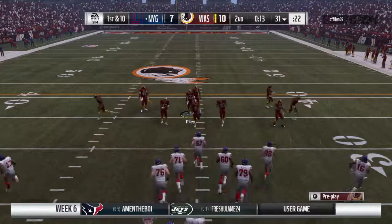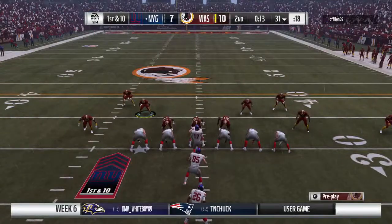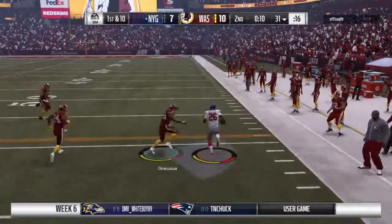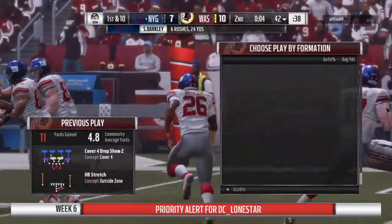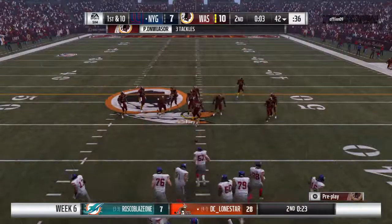13 seconds, the time remaining in the half as they come up on 1st down. They'll start out on the ground. It's Saquon Barkley. And they get him down, but not before he takes it across the 40-yard line. The drive starting with a first down, 11 yards on that pickup.